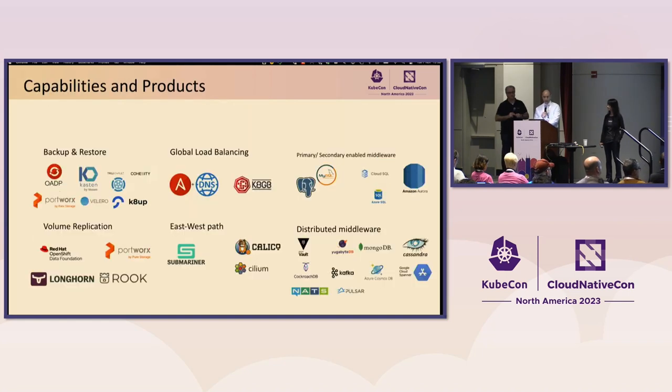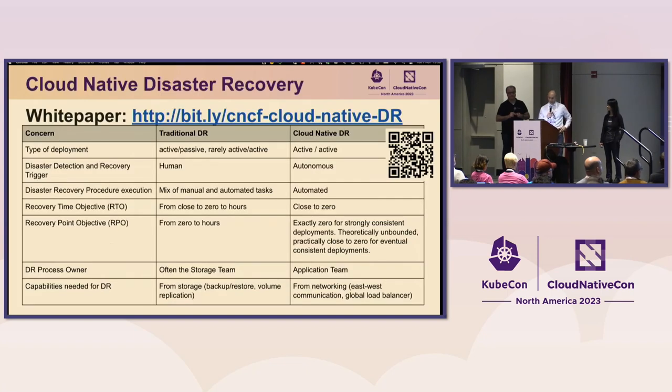Okay? So what do we have in the white paper? Well, first we define this concept of cloud-native disaster recovery, which is essentially the active-active diagram that we just saw. I'm not going to go over all of these slides, because we don't have a lot of time. But let's focus on just the last two lines.